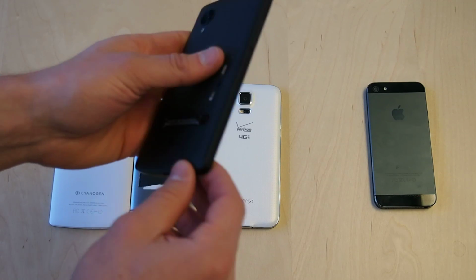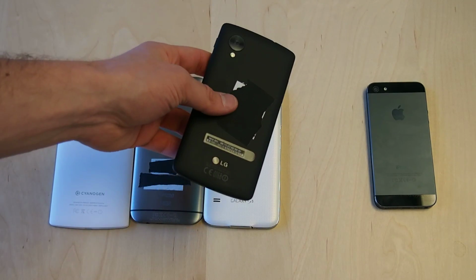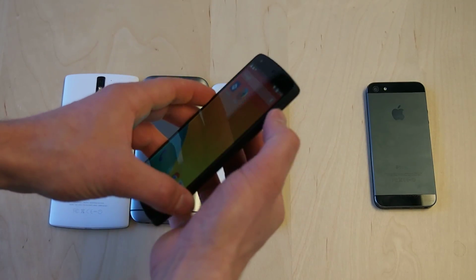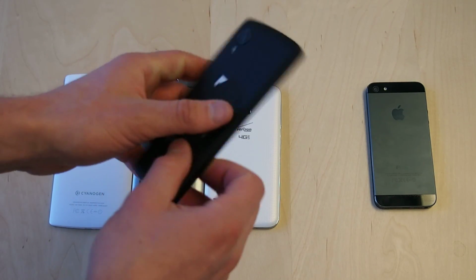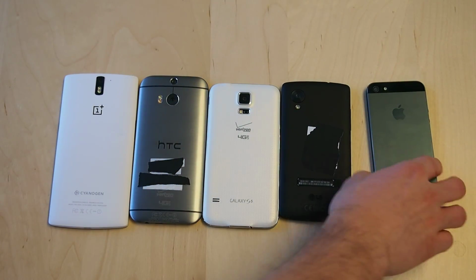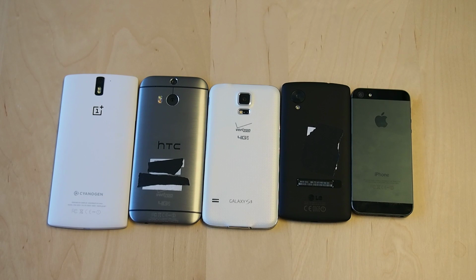Then we have the Nexus 5, which is not a phone that really stood out for its hardware. Gets the job done, and I like it more than most people. It's got a nice soft touch material, but it's not really a standout, especially at this point. And then everyone knows about the iPhone 5 and the 5S, so I don't even have to get into that.